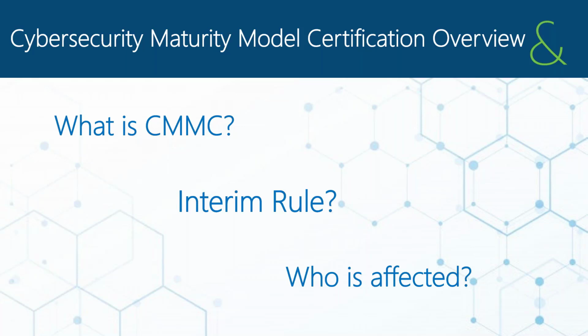And side note, prime contractors are large organizations that distribute smaller contracting work to smaller organizations, subcontractors. The DoD supply chain includes, I think at this point, over 300,000 companies. So CMMC is going to be a hot topic for quite a while.